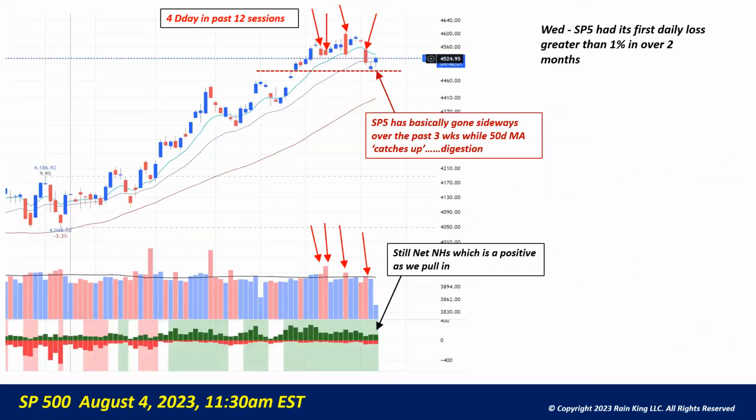So let's look at the S&P a little closer. So this is as of 11:30 Eastern on Friday. You'll notice over the last 2 to 3 weeks, we've had some distribution. We've had 4 distribution days, which I've plotted here on the S&P. And essentially, the S&P has basically gone sideways, if you use this red line, for the last 3 weeks. While the 50-day moving average is kind of catching up to the index that's going sideways. That's all still very, very normal.